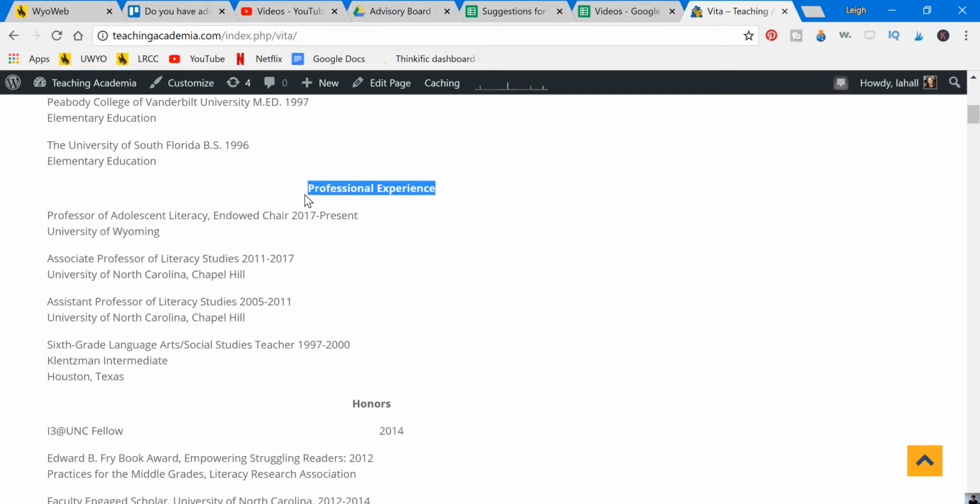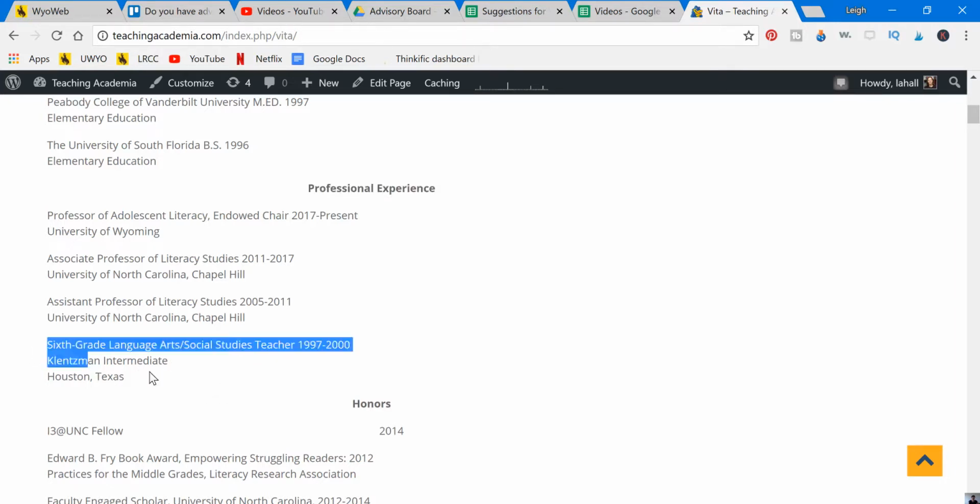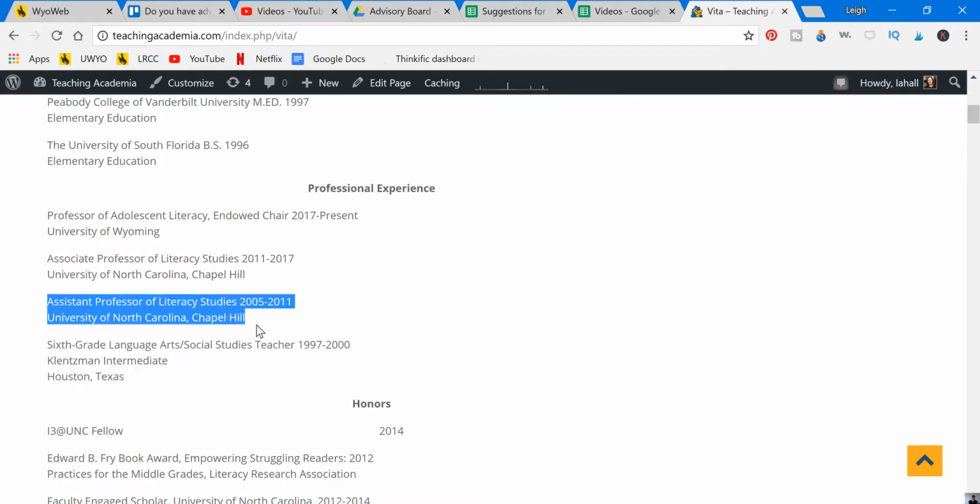Professional experience, all right? These are all the positions that you've held up to this point, including your current position. So, for example, when I was in grad school, all I would have had was this right here that says 6th grade language arts and social studies teacher, because I started grad school in 2000. So I would have had here, instead of assistant professor, graduate student, teaching assistant, research assistant, whatever my current assistantship was, I would have put that in there in its place. But otherwise, you can see your professional experience lists out exactly what it says.